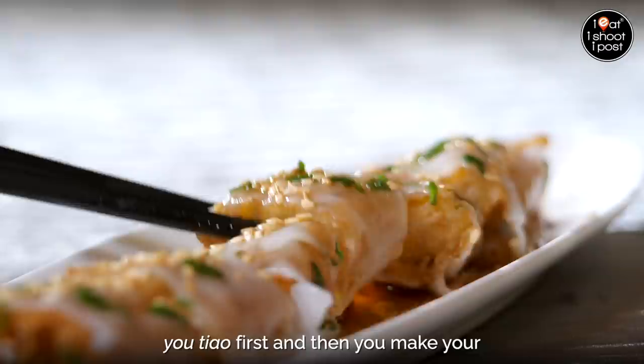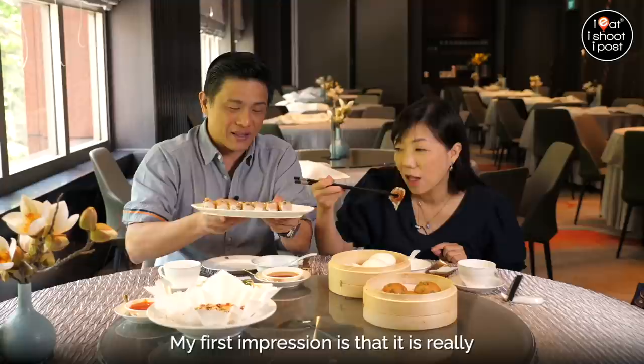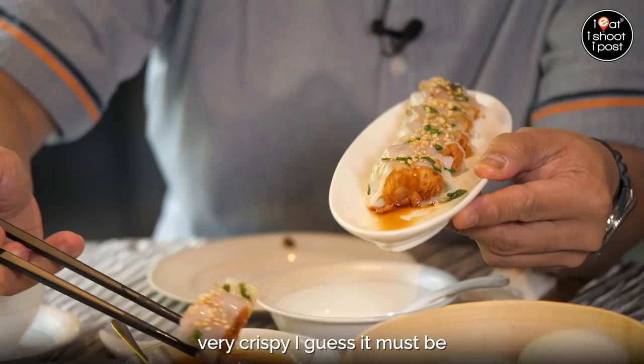Zha liang, as we know, it's not easy to make, right? You have to zha your own youtiao first, and then of course they make their own rice roll. My first impression is that it's really very crispy. I guess it must be done on purpose.